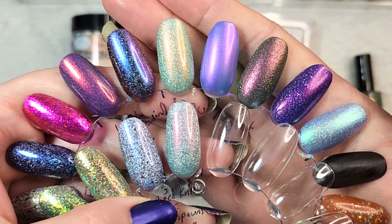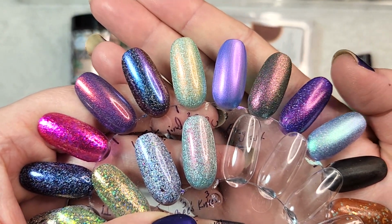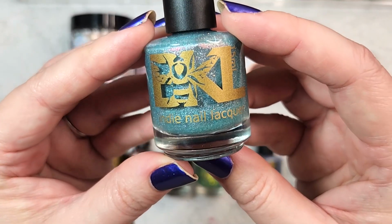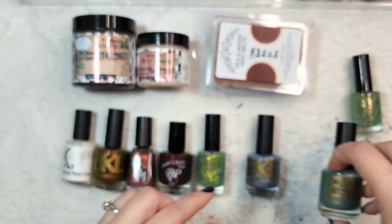So I'm definitely happy to have both in my collection. Of course, it's up to you to decide for your own collection if they are redundant or not, but beautiful colors there. So that last one was Bee's Knees Lacquer's Love Enduring 2.0.